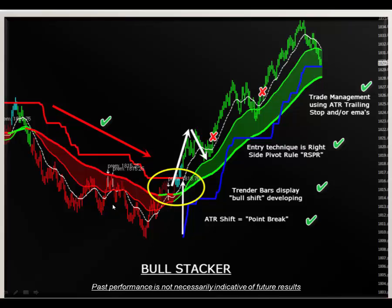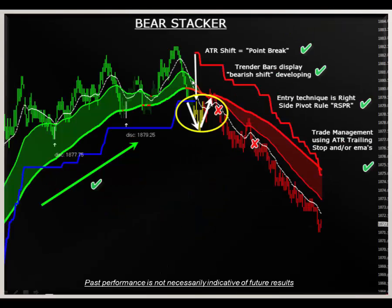So again, we're not trying to pick a low of a move, right? There are just so many people trying to buy a level. Okay, we shy away from that. Although it really strokes your ego when you're able to get a few ticks off the final low. That's great, but that's not what trading's about. Trading's about making money. Trading's about staying on the right side. Trading's about making the right decisions. It's not about trying to pick a high or a low. All right, so this is the example of a bull stacker. We'll see those today as well.